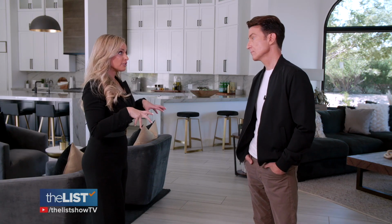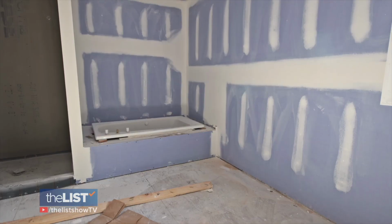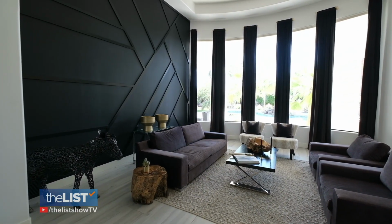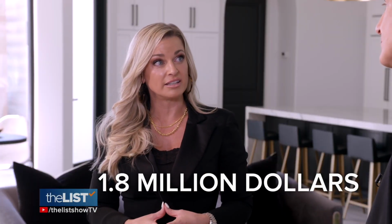And when I looked at this house in particular, they had not touched it for almost 30 years. Time for a facelift. Candy's construction crew completely renoed it. She also tries to live in her flips for 2 years to get another tax break. It's called a primary residence exclusion, which just saves you a little bit on cap gains when you go to sell the property. So 2 years ago, I bought it for 1.8 all in.